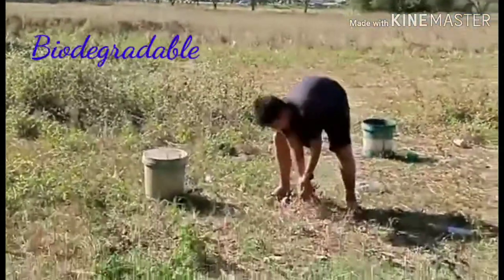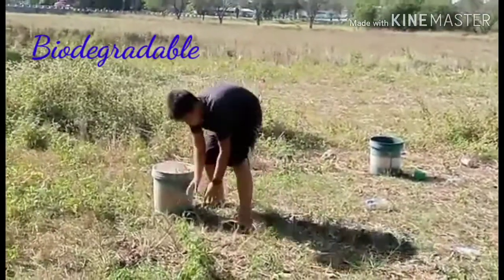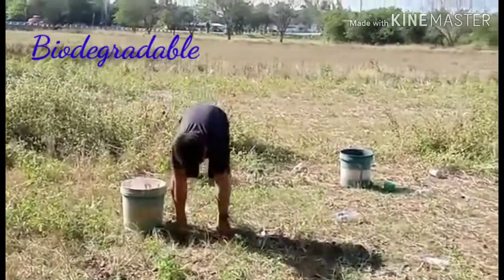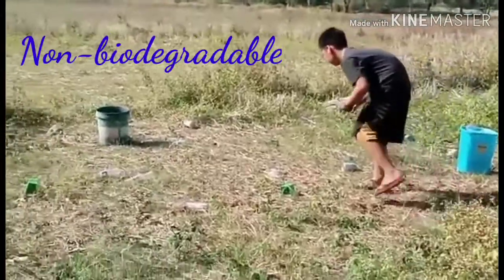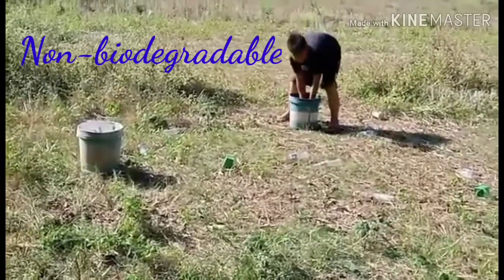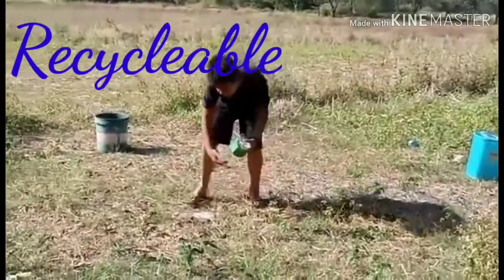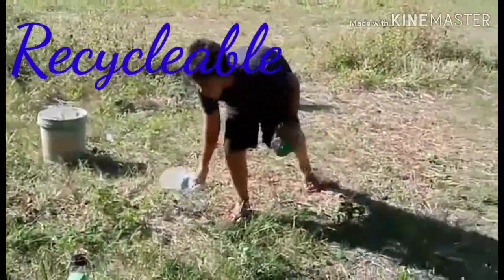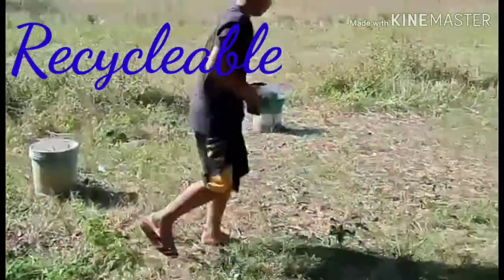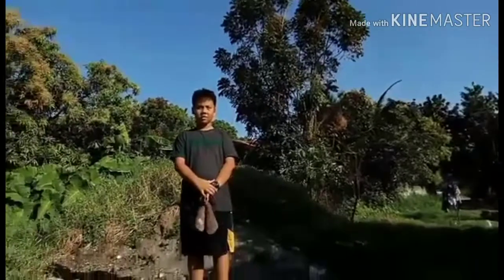There are 3 kinds of waste. 1, biodegradable. This is the waste that can spoil or dry up, like leaves and grass. 2, non-biodegradable. This is the waste that can't spoil or dry up, like plastic bottles. 3, recyclable. This is the waste that can be used to craft new things, like plastic bottles made into a handcrafted piggy bank.